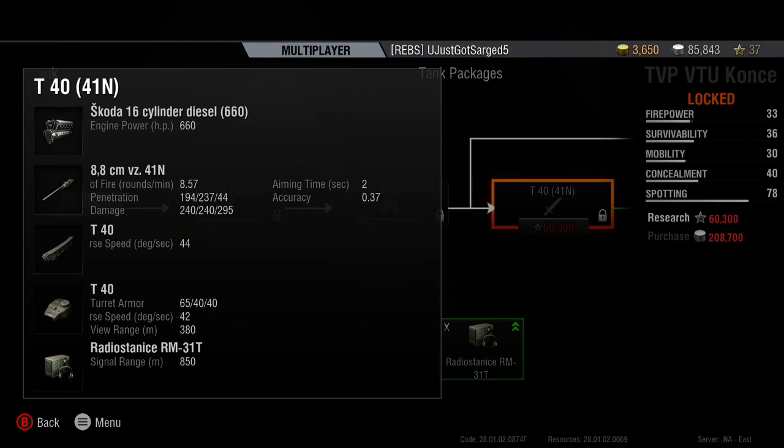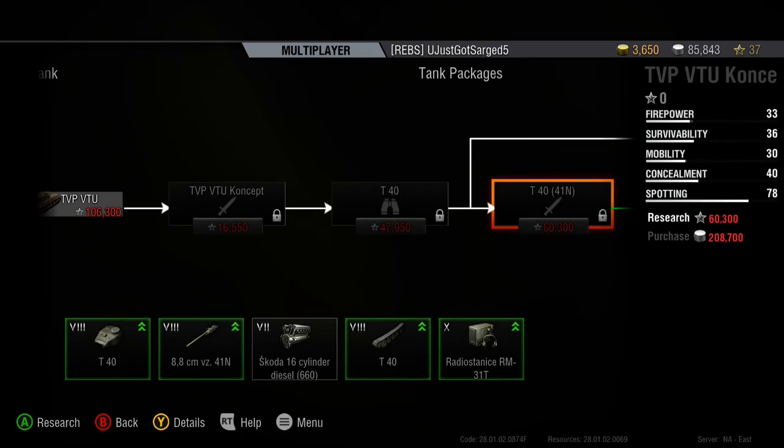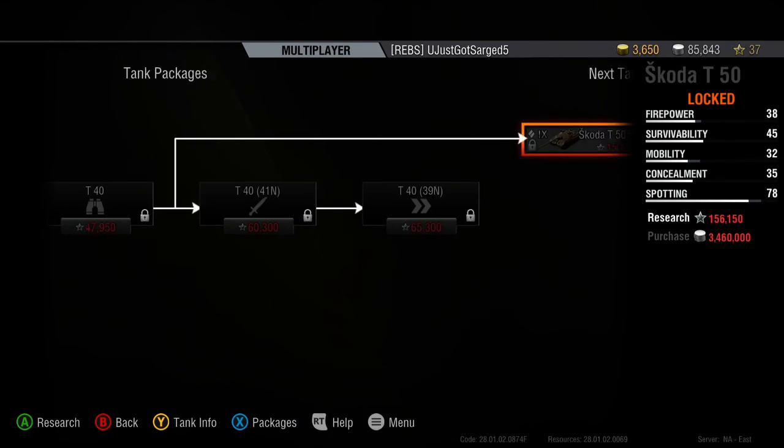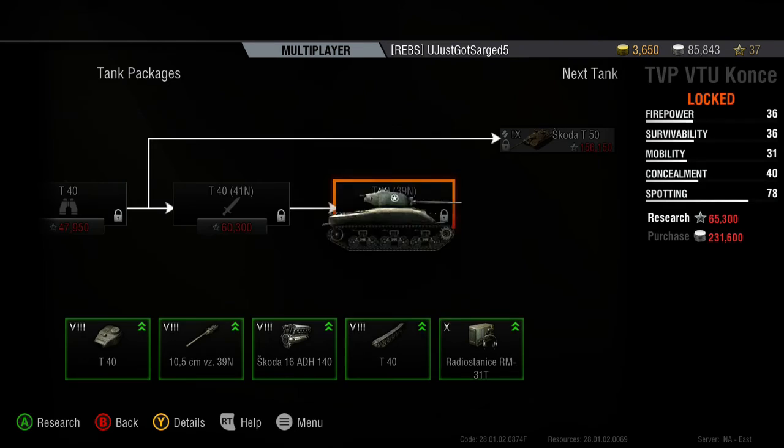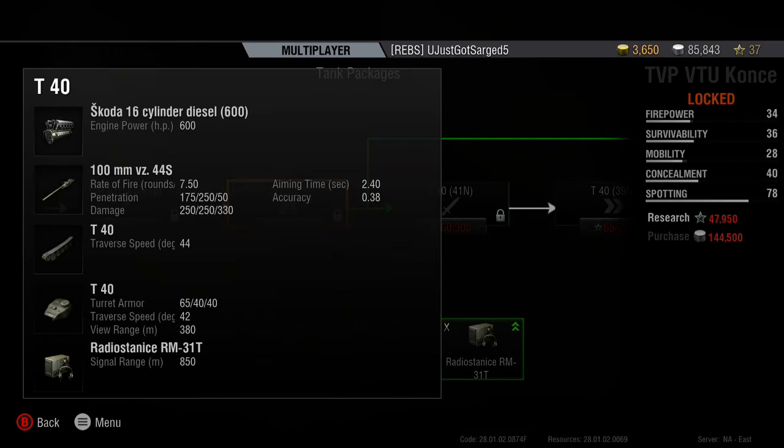240 average damage, only 10 less than 100 millimeter. Strange. We got a 660 horsepower engine at this upgrade. Then we go to a 105 millimeter gun. Hey, look at this. 320 average damage, 188 with regular ammo, and 235 with your premium. Still not as much as that tank at tier 7. Or you could just hold on to this gun right here and do 250. God, it's a lot of penetration, man.